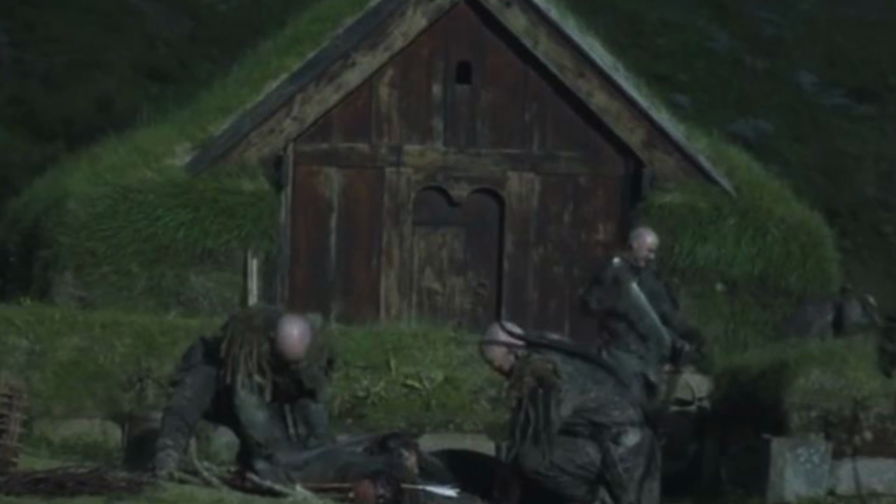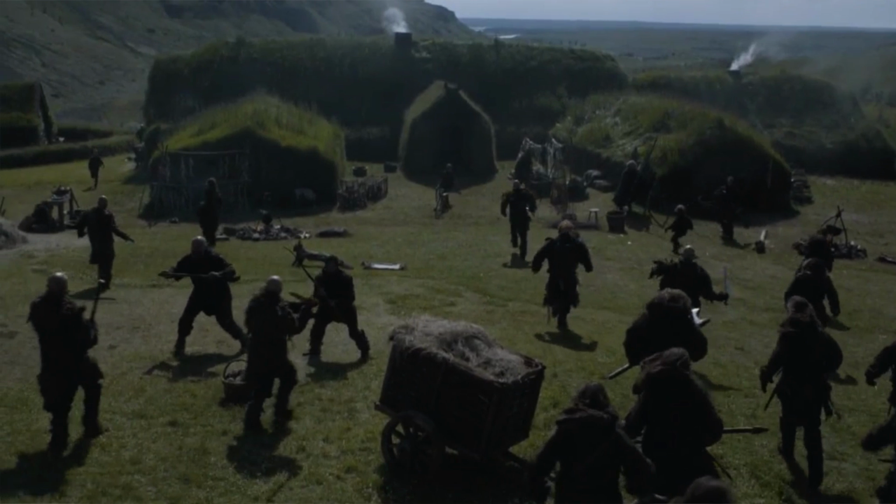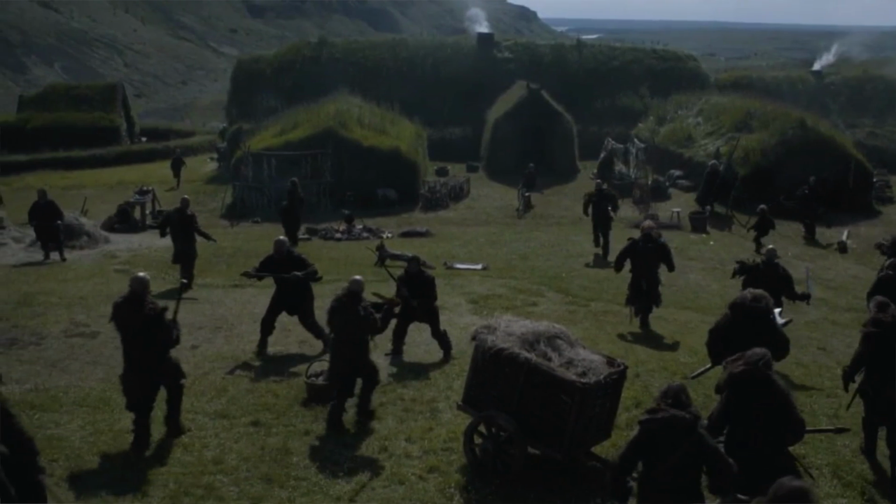And last but definitely not least is the Turf House, which shows up in season 4. This particular turf house is located in Þórsmörk Valley and is featured in the scene where all the inhabitants were killed by the wildlings when they climbed the wall.